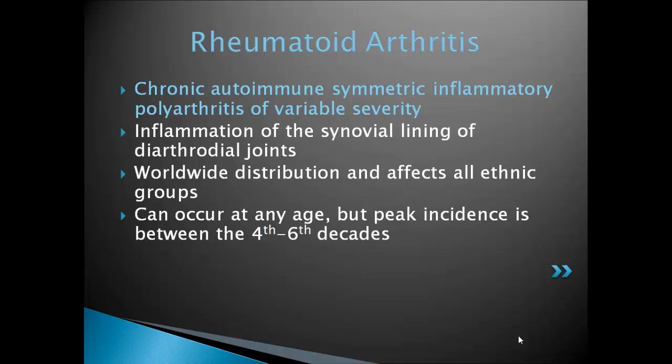Chronic, obviously, we know what that means. Autoimmune means that there is a self-immune response where the body is basically reacting and attacking itself. To contrast that with, say, osteoarthritis, which is more of a mechanical wear and tear arthritis, this is where the immune system actually plays an active role in causing not only inflammation, but also attacking the joints in the process.